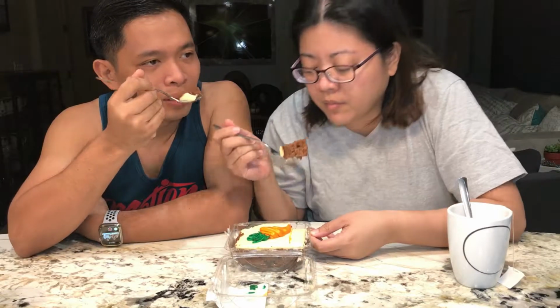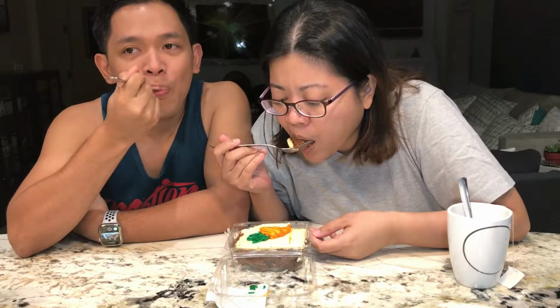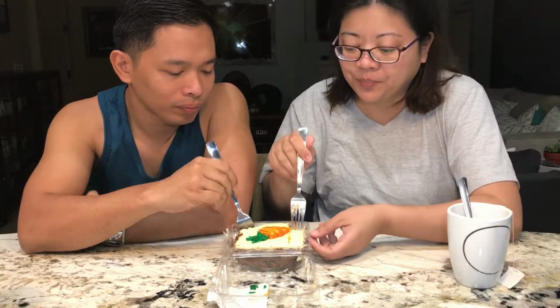Actually, parang may cinnamon. Tama ba ako? Tignan natin ang icing. Tama na, may cinnamon. Nutmeg. Ah, nutmeg. I bake kasi pala kami ng hati. Anyway, overall, yung lasa niya masarap.